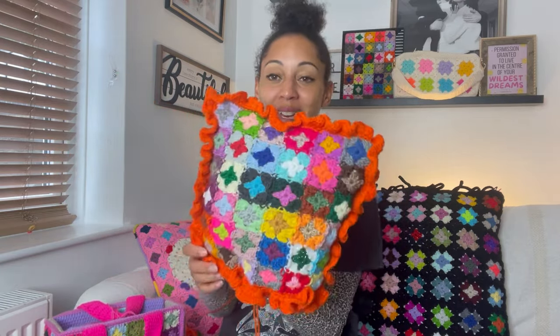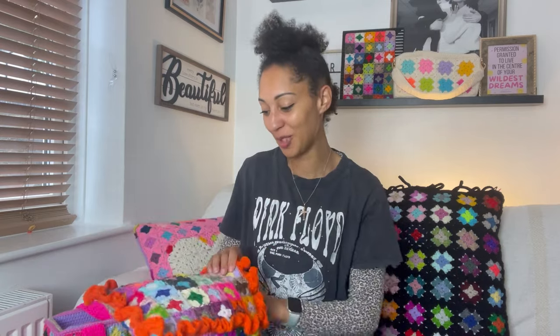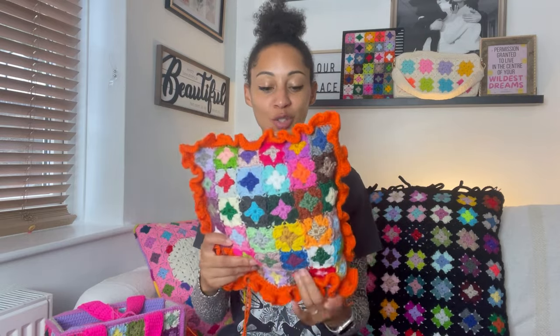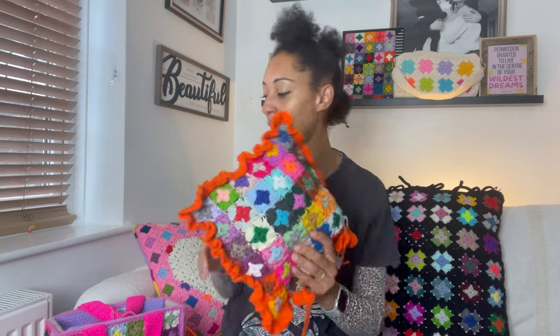The next WIP is this one. Look at it, so cute. This is my little ruffle pillow. It's two round granny squares, and then I wanted to put this ruffle around it. I'm seeing ruffles everywhere at the moment, and they're just such a vibe, and I decided that my cushion needed one. And when you see them all together, they look so cute.